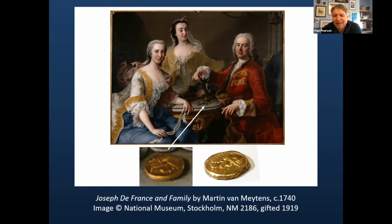Well, yes, I noticed it on the internet. That's where I found it while googling Joseph de France, and it is a very lovely painting, as you say. I think it's probably from around 1740, and I zoomed in on that little thing on the table, and it looks like one of the coins that we'd been looking at. Can't be 100% sure, but it does seem to be it. And if it is, then well, people can make up their own mind.